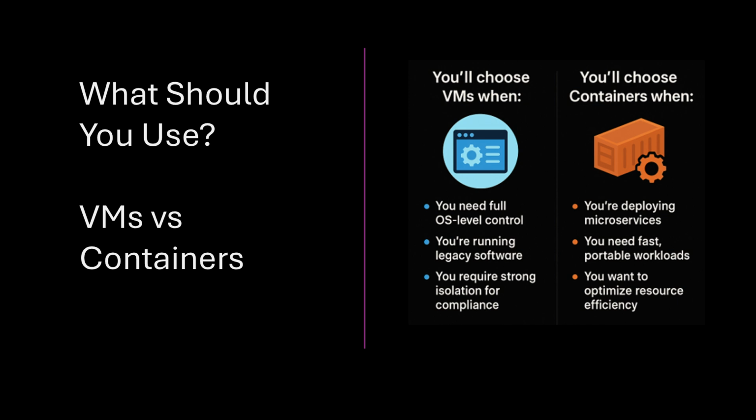For lightweight, fast deploying solutions, Azure Container Instances let you run containers without managing any virtual machines or orchestration layers. It's a great choice when you need to spin up isolated workloads quickly and cost effectively. When you're ready to manage containerized applications at scale, Azure Kubernetes Service gives you the full power of Kubernetes orchestration with built-in monitoring, scaling, and lifecycle management.